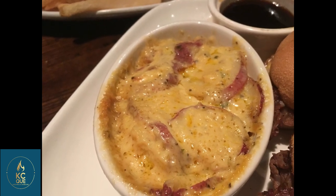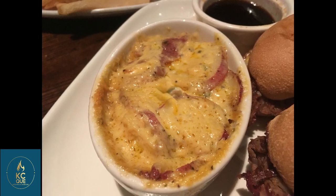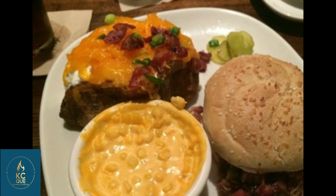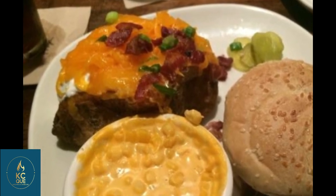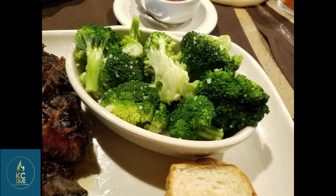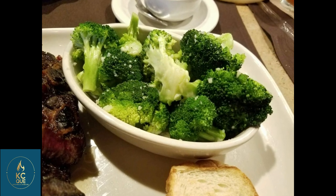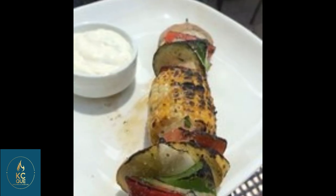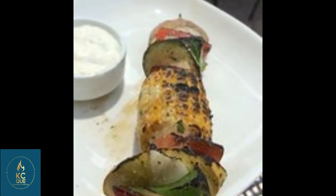The cheesy potato bake is just so rich, and you probably won't be able to finish it all. You can get a loaded baked potato with any toppings that you want. They have a broccoli with roasted garlic butter, which I get often, but I never actually taste the garlic in the garlic butter, and a veggie kebab, which is grilled over wood and tastes great.